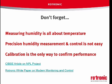Calibration fundamentally is the only way to really confirm what's going on in your performance. Obviously it's a cost, but if you are using a reference handheld, get it calibrated every now and then. Typically once a year is what people will do, and you can be confident that as you're commissioning, you're getting the right measurements. There's a couple of links here that hopefully will work on the PDF when it's downloaded.